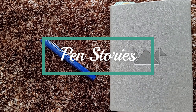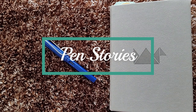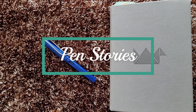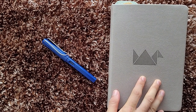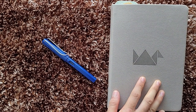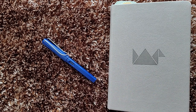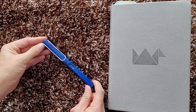This is where I talk about my fountain pens in chronological order of the ones I've actually obtained over time. So I got into fountain pens in August of 2021, but I started my ink journal in August of 2022 because I didn't need an ink journal when I was first starting out. I didn't even know about the community. So this is my very first fountain pen.